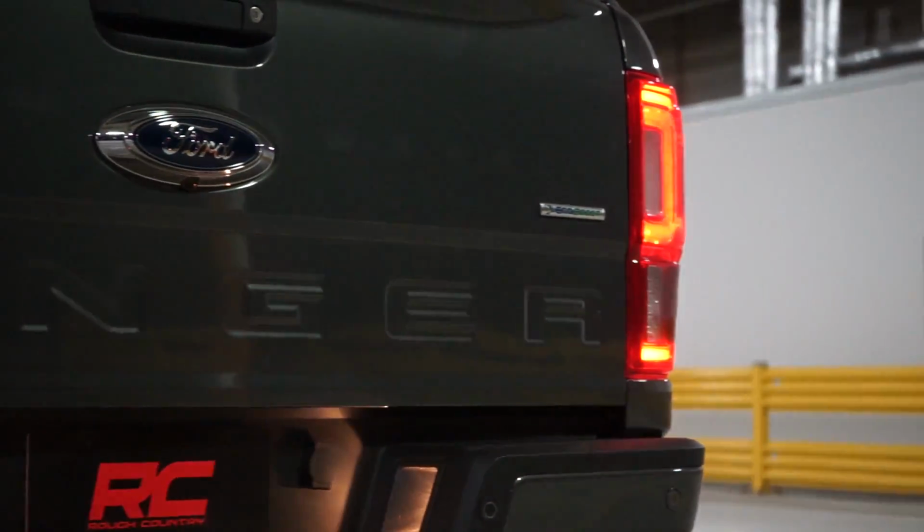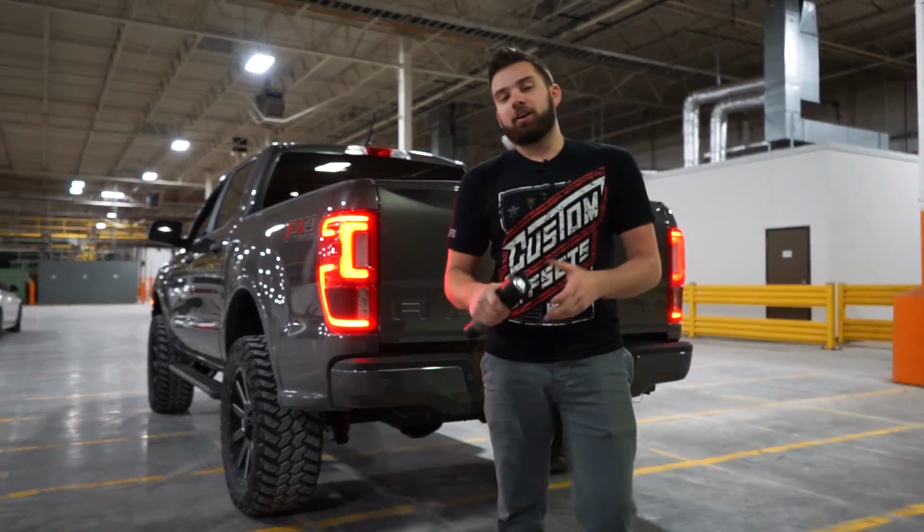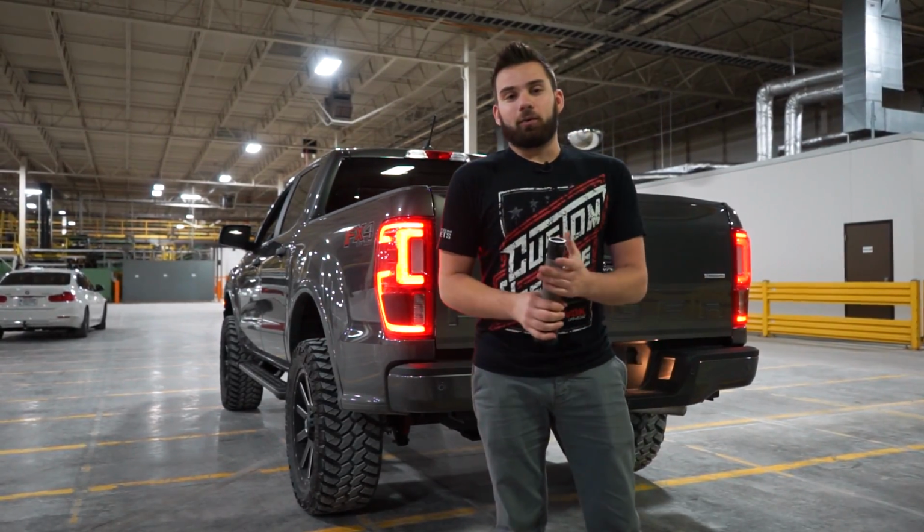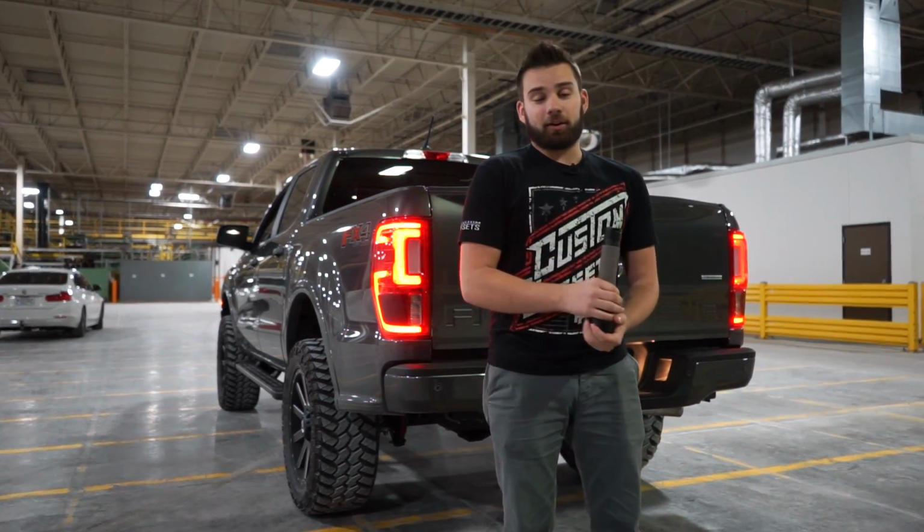So that kind of gives you a look at the exterior, a couple features of the brand new Ranger, and then also showing you the fitment. There's going to be a lot of people wondering what fits on these trucks or what they can do to make bigger wheels and tires fit.